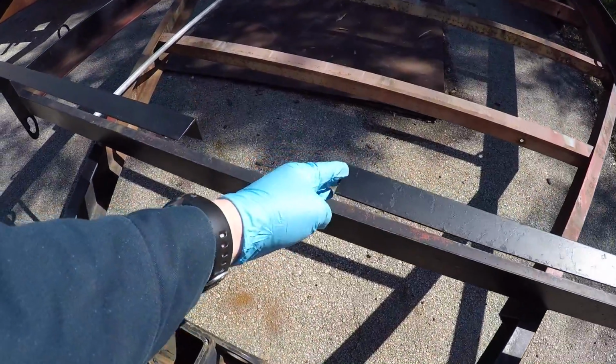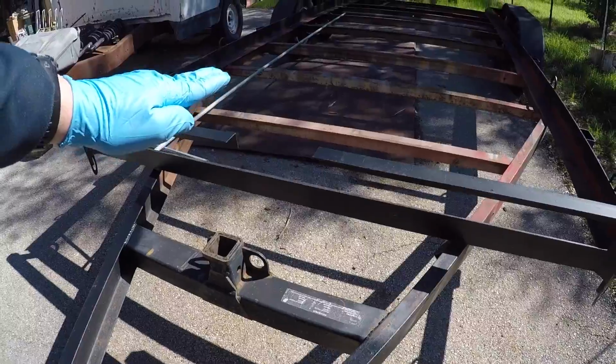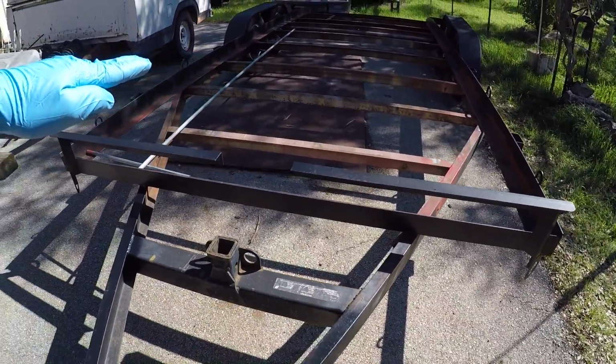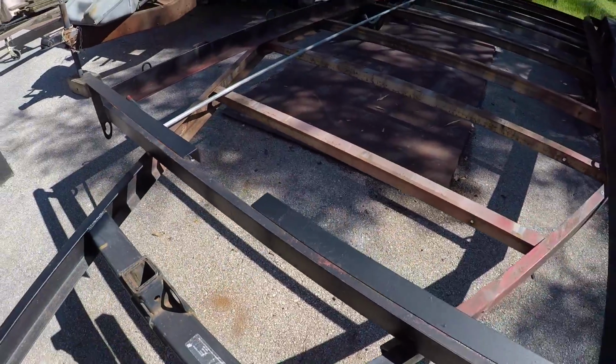And I just cut this out recently so I can get the winch lower. The winch mount I had made held the winch up above that bar. We'll get it lower and make an opening in the bar now.